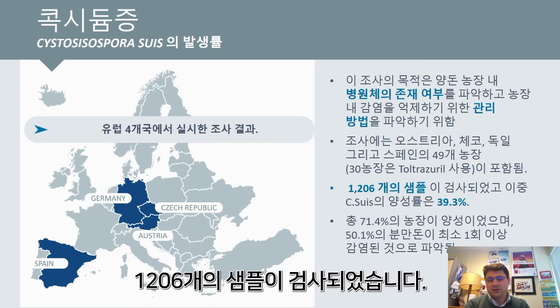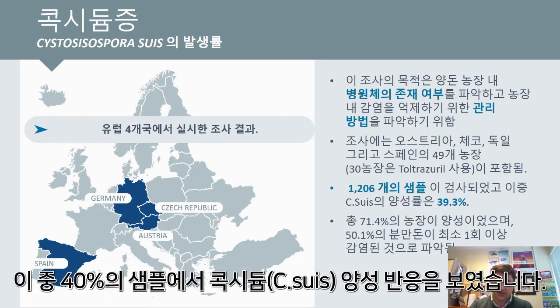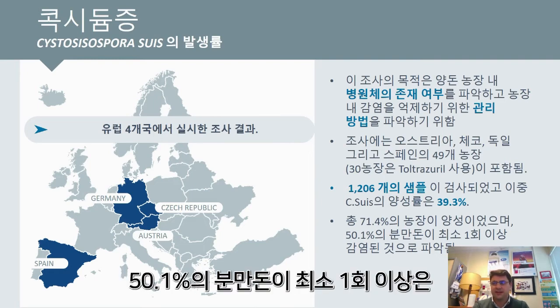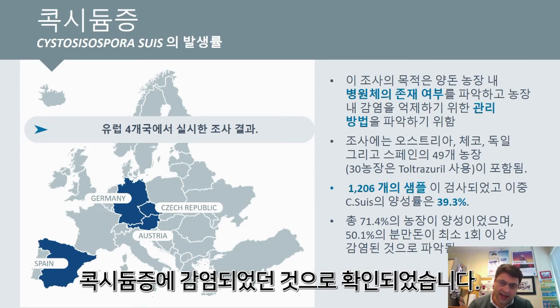So for the survey, we took 49 farms from these 4 countries. In total, we got 1,206 samples, and out of these 1,206, close to 40% of them were positive against Cystoisospora suis, okay? Overall, 71.4% of the farms were positive, and 50.1% of the litters were positive as well against Cystoisospora suis, okay?